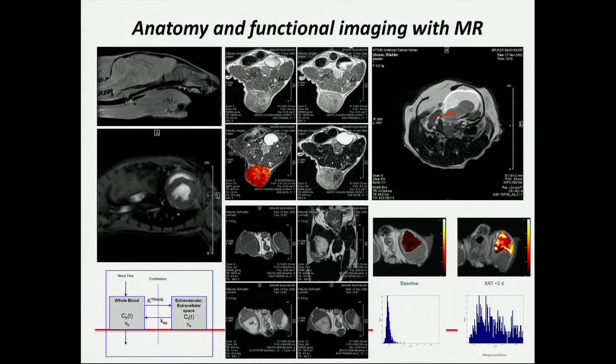Those familiar with mice know we're talking about a 20-gram animal, so the brain on this animal is much smaller than the end of your finger. So we're able to achieve very high resolution even in animals like that, but you also see this soft tissue contrast. Here's another image of an orthotopic bladder cancer in an animal. It's very difficult to assess how that tumor is growing or responding to therapy unless you can image it volumetrically. So this is a very good research tool.